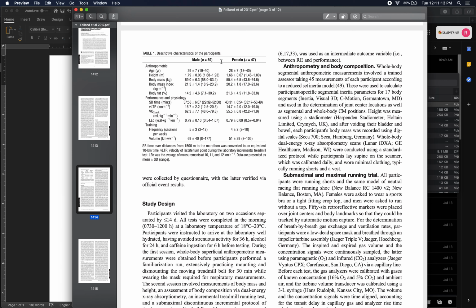One thing to note here is that they had a pretty large number of participants in the study. They had 50 male runners and 47 female runners, so almost 100 participants altogether. That's pretty large for a biomechanics study. I would say the median sample size in biomechanics across all studies is probably somewhere in the range of 20 participants. So 100 is a pretty robust sample size by typical standards of study design and statistics in biomechanics. You'll see plenty of publications in biomechanics that have far fewer than 100 subjects, and far fewer than 20 subjects even. So close to 100 is a pretty good number here.